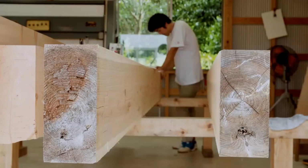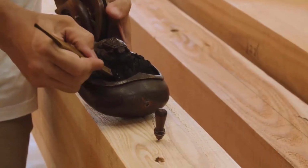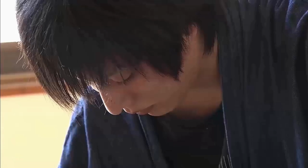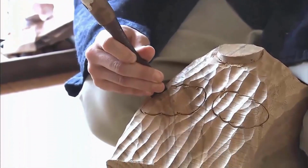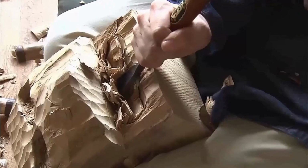Proper seasoning, or drying of the wood, is a time-consuming process but is essential to the successful creation of a wood product, for it determines the workability of the wood and durability of the final object. In the fields of carving and sculpture, particular attention is paid to grain and color, as these features play an important role in determining the expressive qualities of the final object.